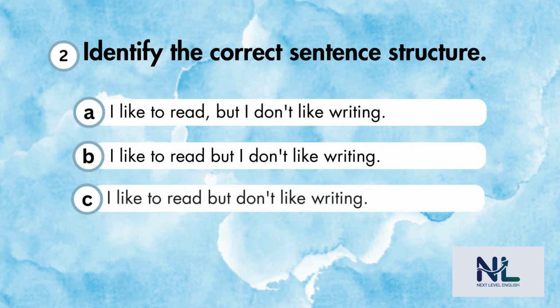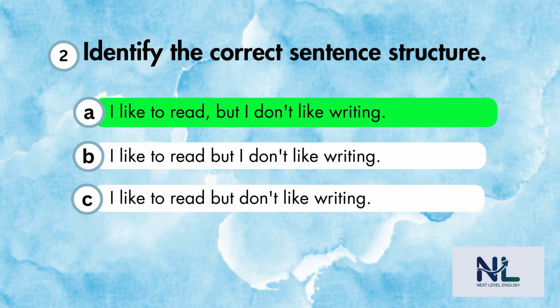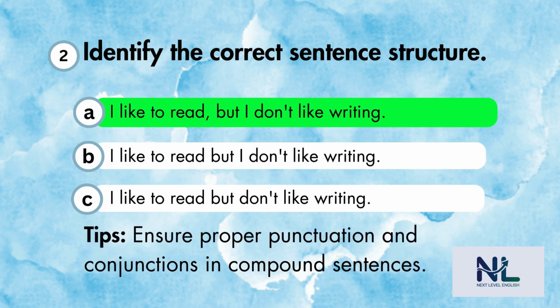2. Identify the correct sentence structure. I like to read, but I don't like writing. Tips: ensure proper punctuation and conjunctions in compound sentences.